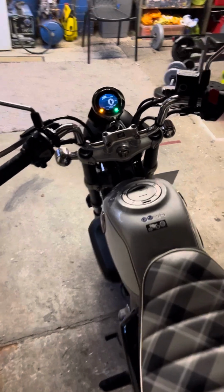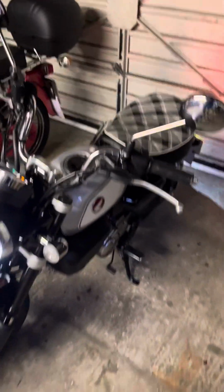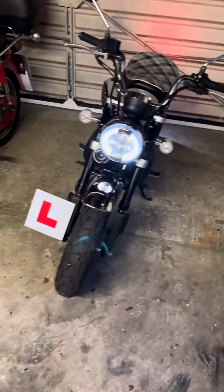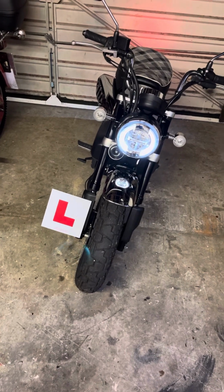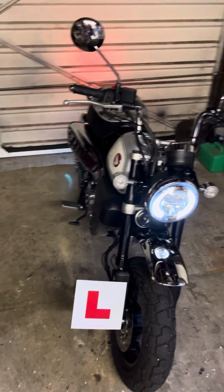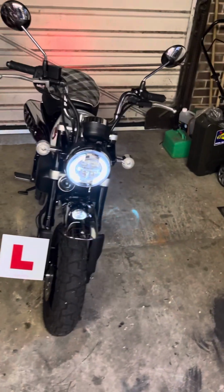In terms of being quite tall, I'm 6'4". There's no doubt it's a small bike. Absolutely, you can't get away from that. People laugh when they see me on it. It is, but in the same breath, you know, I've had old minis for most of my adult life, and it's something I'm not really bothered about.